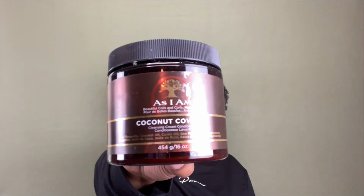Next is the As I Am Coconut Co-Wash. Now I know for a long time a lot of people love this, they stood by it, but I would say I had this for years and I just finished using it. Me and my scalp been through some things, but I had so many bad scalp problems that I could not co-wash. Even if I used a regular moisturizing shampoo, my hair would not be clean, so I couldn't co-wash until recently when I got my scalp issues under control. But I have repurchased. I would recommend. Good to go.